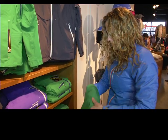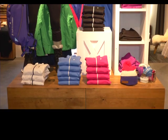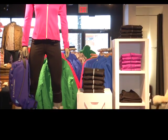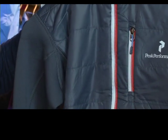We have actually 3 different types of base layers. We have our multi, which includes a 20% wool, but it has a polyester mix as well, so it's technical, a little bit warmer, and breathable as well with the polyester in there. Synthetic fibers like polyester dry quickly. Skinning up a mountain, no matter how well you pace yourself, sweat is going to be a factor.